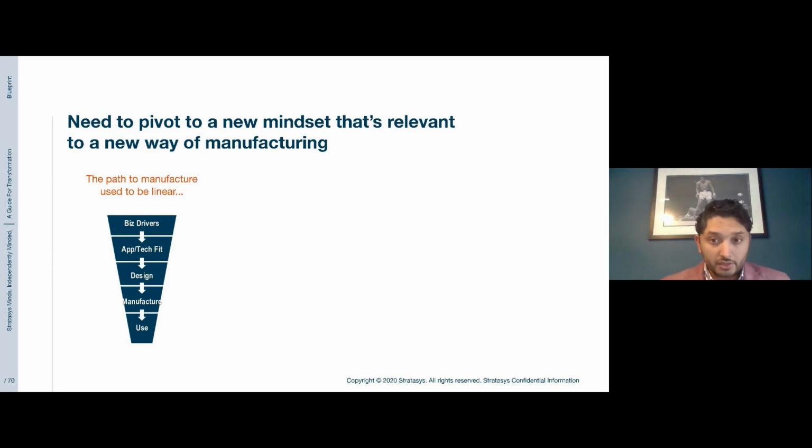The world is changing, from how products are manufactured to how customers engage with products and companies. The past is a very linear model, and that's no longer the case. In this old world, manufacturing was linear. You figured out what you were developing, you picked the right technologies, those technologies actually inform design, and then you manufacture and ultimately sell and use it.